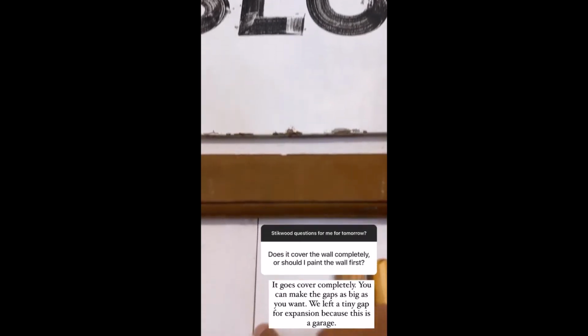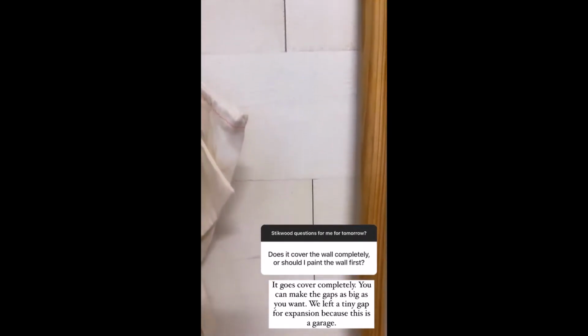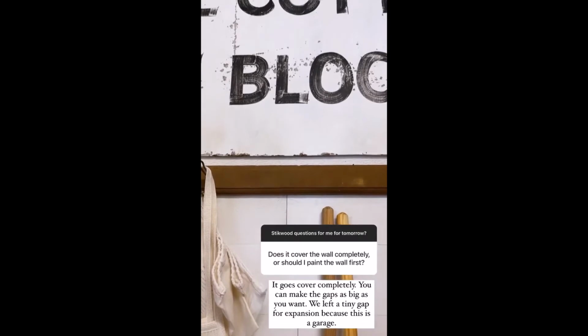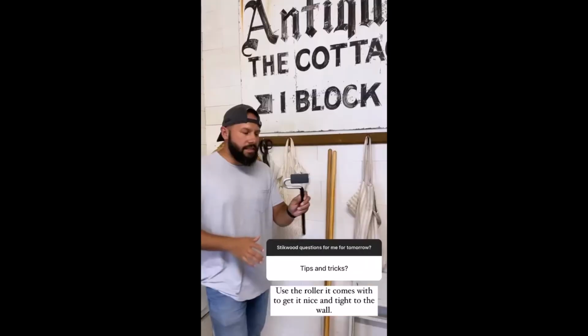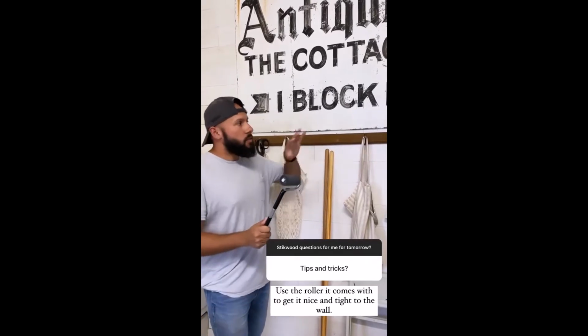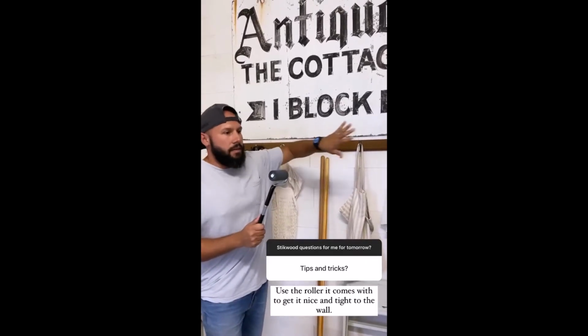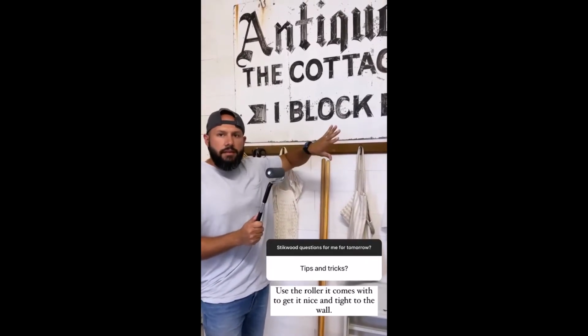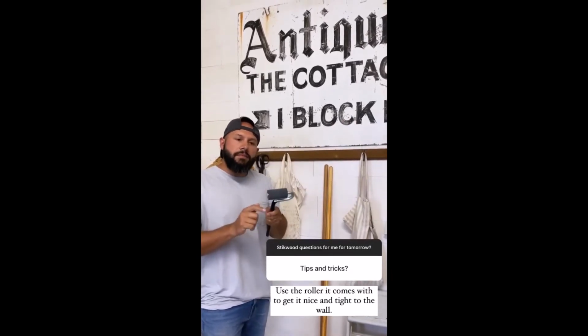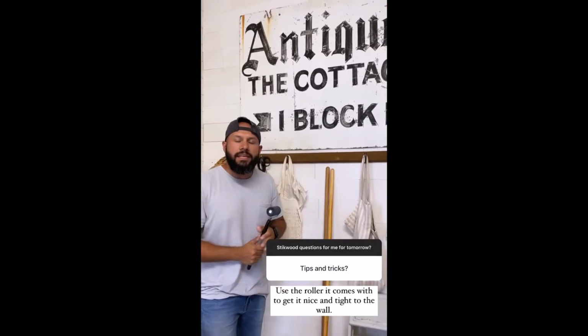I did leave some gaps, like a 1/16 of an inch gap, just for expansion and contraction. This is a garage, so the weather will change the placement of it a little bit, so I tried to leave a little bit of room for that. The thing they sent with it was this application roller. It's actually a pretty heavy roller. Since the wall is a little rough, trying to push the stick adhesive onto the wall was a little tricky, so this roller came in handy to roll it out and get it really applied nice and tight.